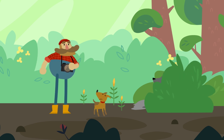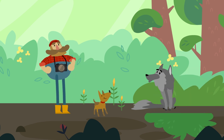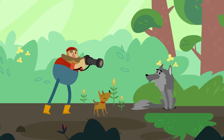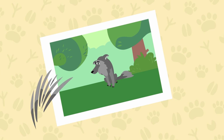Do you hear that? Howl? Who howls like that? It's a wolf. Let's take its picture fast. Well, this is a wolf. Its howl is scary, and it's always very hungry. The wolf has coarse gray fur, and it leaves a footprint like this.